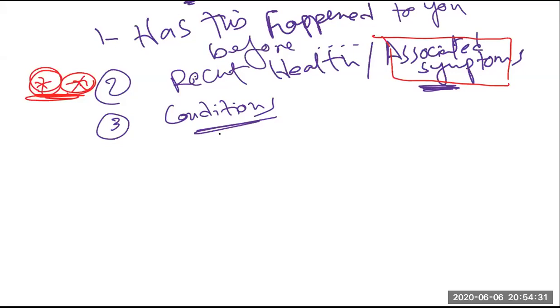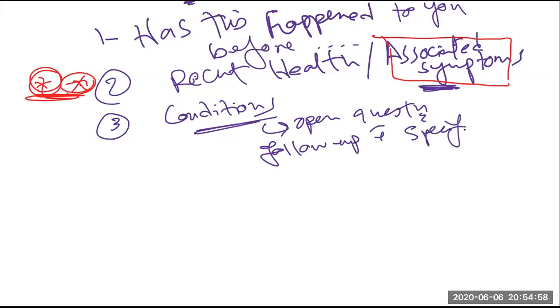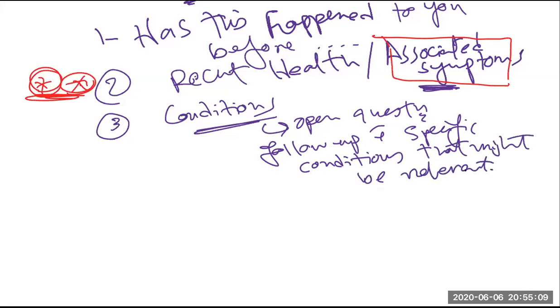And then you can follow up with a closed question. Do you have high blood pressure? And the patient here will say, oh yes, doctor, I forgot, I do have high blood pressure. Okay. Or do you have diabetes? The patient will say, oh yes, I do have diabetes, but it's well controlled, and so on. Okay. So you start with an open question and then follow up with specific conditions that might be relevant. Okay.